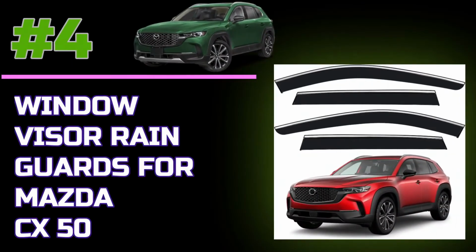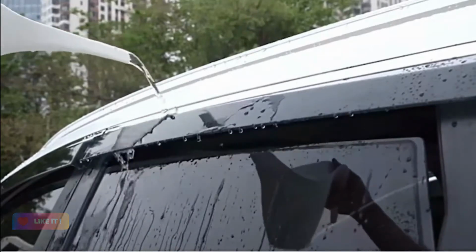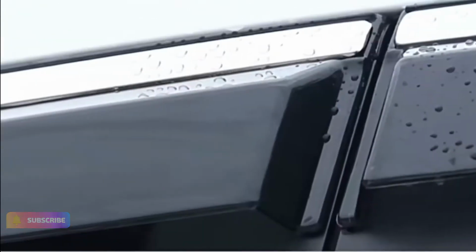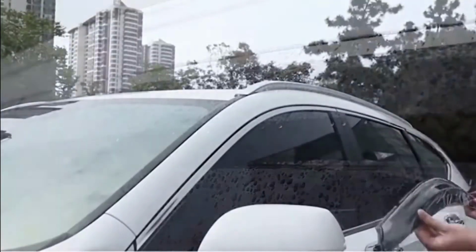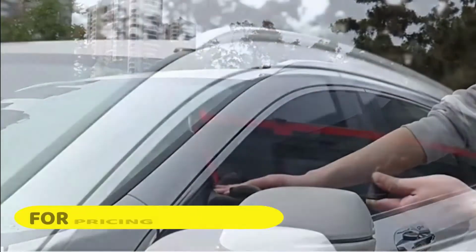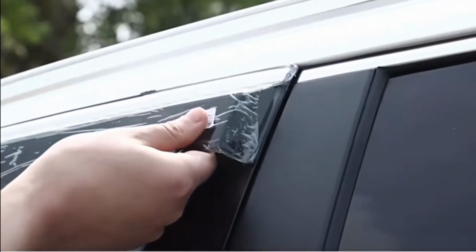Next accessory in our list is window rain guards. Transform how you drive in unpredictable weather with rain guards for your Mazda CX-50. These functional, stylish add-ons let you keep your windows slightly open in the rain without worrying about drips or interior damage. They also reduce glare from the sun, lessen wind noise, and keep your cabin cooler in warm weather. The best part? They install in minutes without tools and match your vehicle's lines for a seamless finish. Whether you're dealing with spring showers or summer heat, rain guards offer comfort, control, and everyday protection. Upgrade your CX-50 and stay ready for anything.